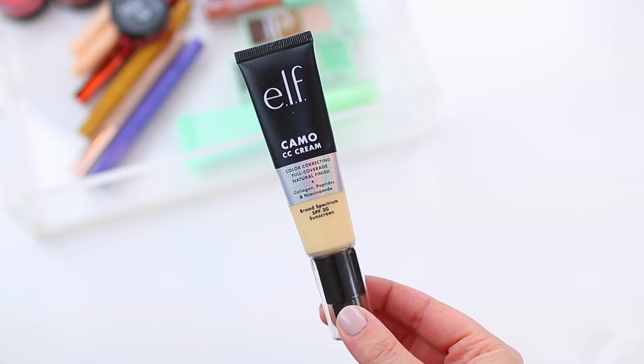It retails for $14. It comes in 20 different shades. So I got the shade Fair 140W, which is way too light for me. So I am wearing this today. I mixed it with a darker ColourPop foundation and the color is just a little bit off. The undertone is off. This is just way too yellow toned for me.